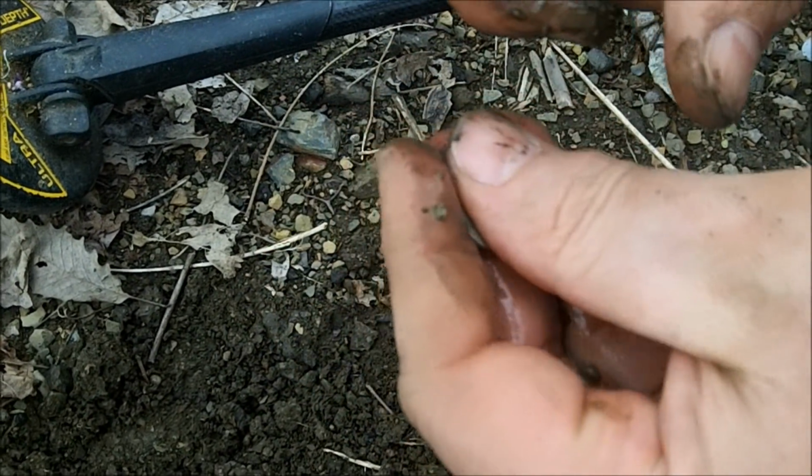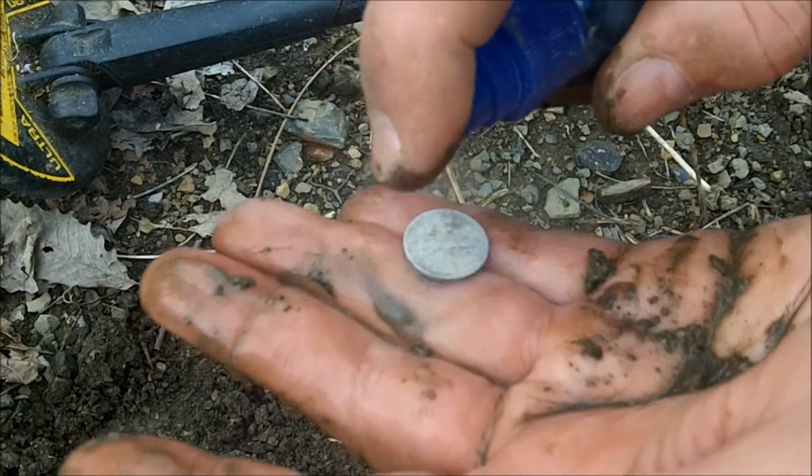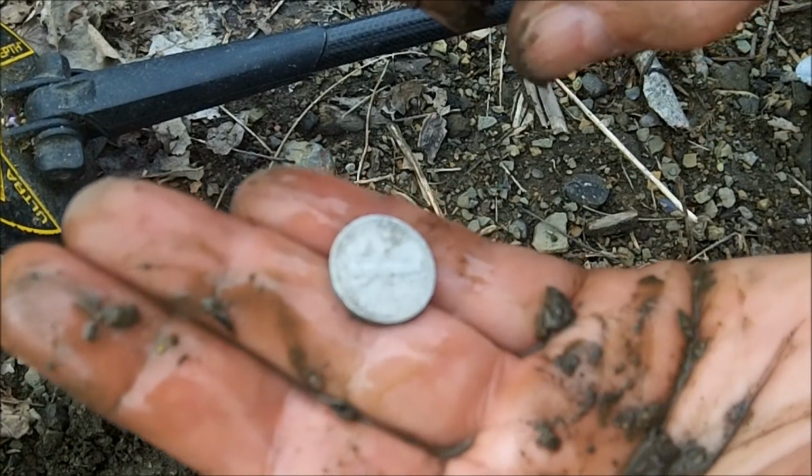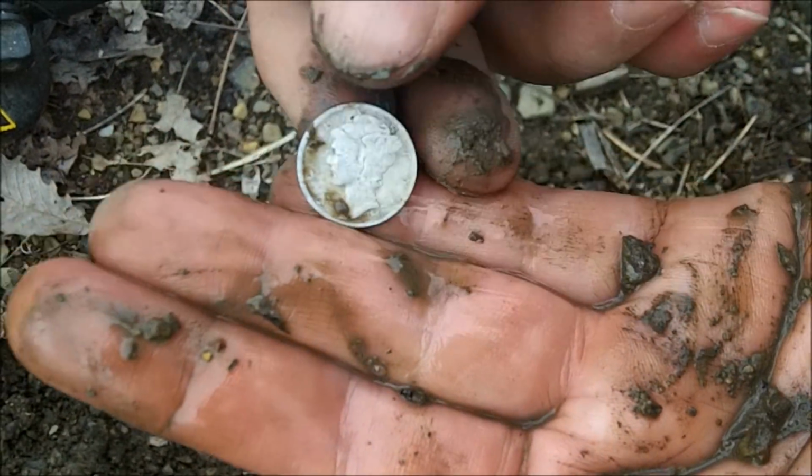And it just shows you, this place has been hit very hard. There's like no high tones up top around the house, but you just gotta try to find places where other people haven't hunted, and looks like it paid off.